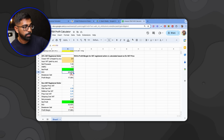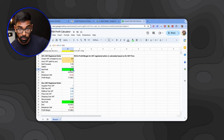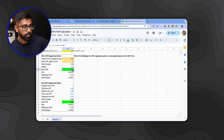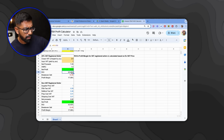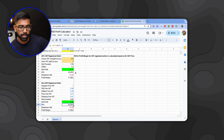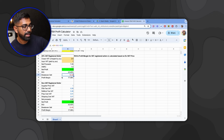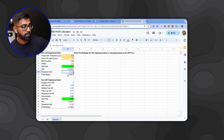And then the ROI of this exact product, which is taking your net profit divided by cost of goods. Now you might be thinking, how the hell is the ROI the same for VAT and non-VAT registered sellers? I'll explain that in a bit, just calm down. And then we have the break-even sale. So if you want to break even on this product, the least you can go to is £10.33, and then you have your profit margin.